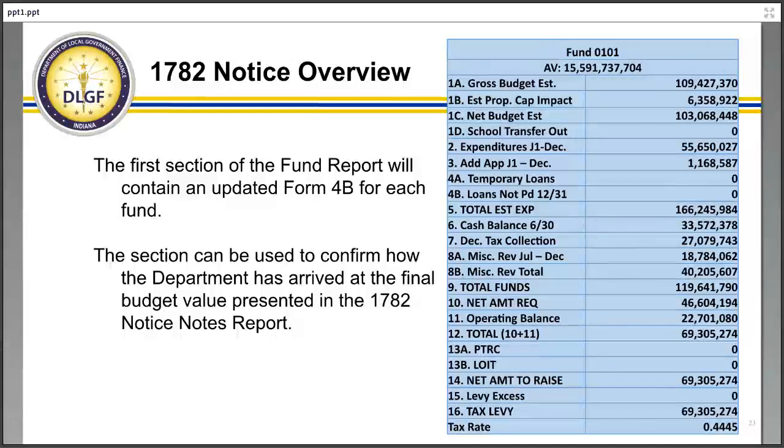The DLGF looks at 18 months when reviewing the budgets, last 6 months of this year, all of next year. Line 2 has to do with expenditures for the last 6 months of the current year. Line 3 are any additional appropriations planned for the last 6 months of this year. 4A and 4B are transfers out or temporary loans. And line 5 are your total expenses for 18 months, including the tax caps. So that's your total expenses.